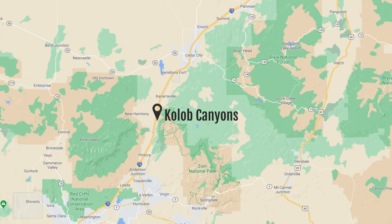But we're just going to spend the rest of the day mostly letting our shoes dry and also working a bit. And then tomorrow we're going to head to Zion National Park again, but this time we're going to go to Kolob Canyons, which is an area of the park in the northwest corner near Kanarraville.